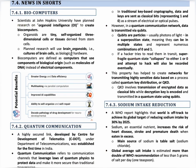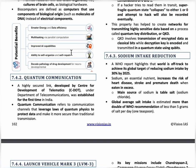So biocomputers are defined as computers that use biological components like brain organoids or brain cells instead of electrical components. The next topic is quantum communication. So the quantum theory and laws are used for the communication network to protect and secure the data. So next one is sodium intake reduction.